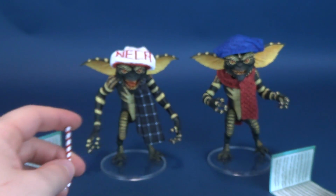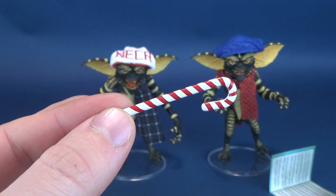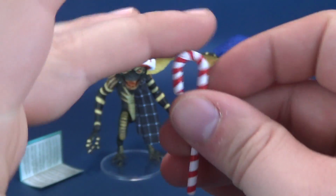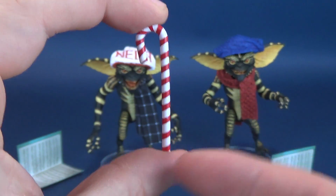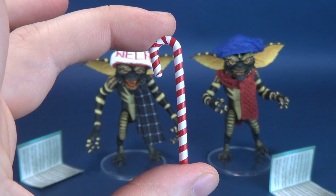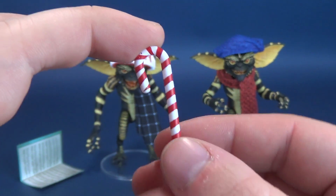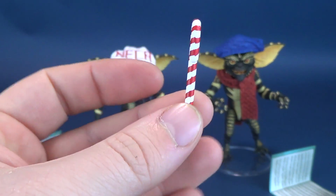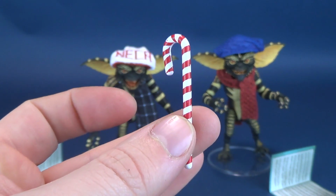If perhaps that's not your type of sweet, and maybe you're favoring something of the more mintier variety, they also do include a hooked candy cane. It is a standard shaped candy cane. This is what the candy cane would look like until I get to it, and then it ultimately just looks broken. And I always seem to, unfortunately, get the candy canes that are already broken.